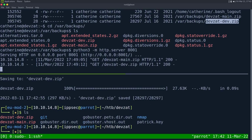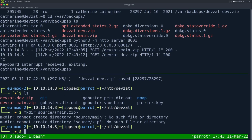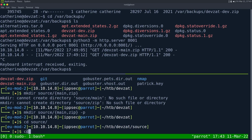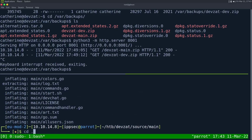Okay, so we have both of those. Let's stop this web server, and then let's do mkdir source/main zip. We have to add a -p because the source directory does not exist. And I'm going to go main, unzip devzat main.zip. And you can guess it.